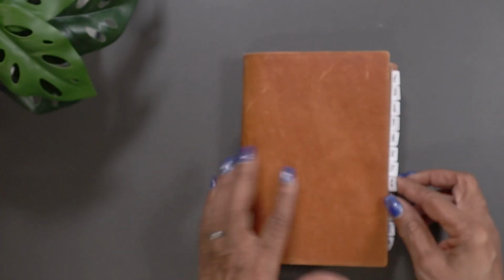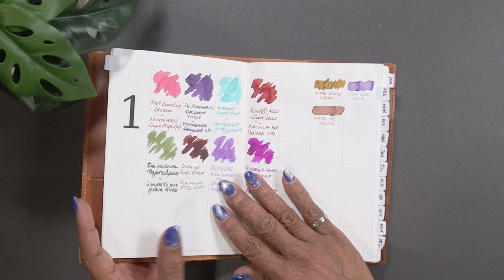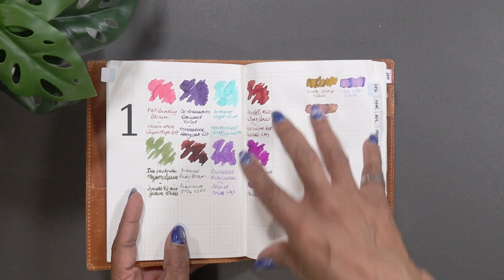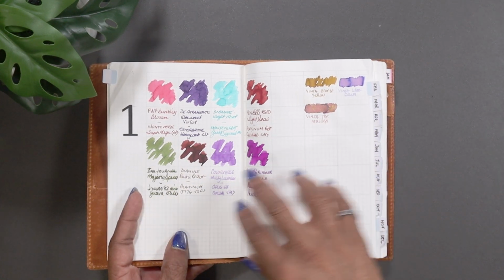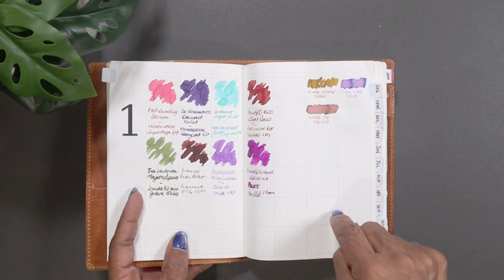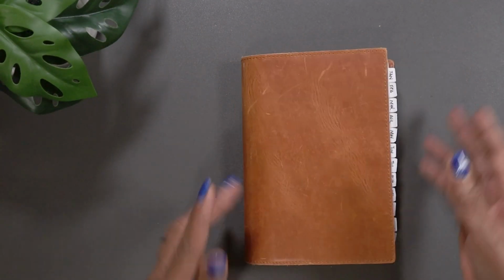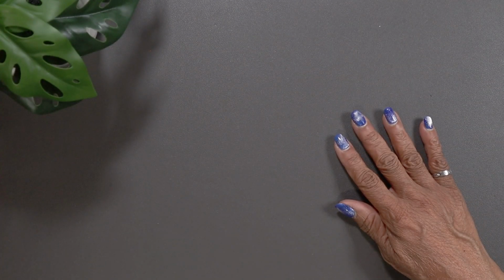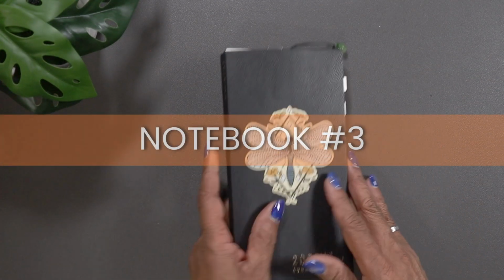Okay, so that was January. That's the monthly spread. I forgot to show that. This is how I use the monthly spread in my journal. These are the currently inked, and these are the ones that I bought in the month. And yeah, I absolutely love this. That will be easy to continue, I think.